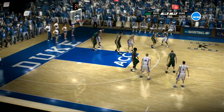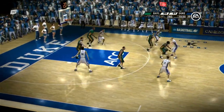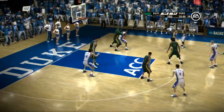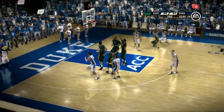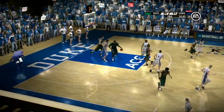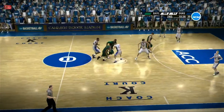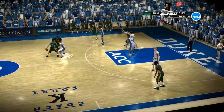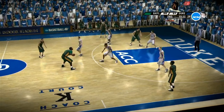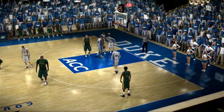Isolated on the outside. They're working around the arc, looking for the open jumper. They go inside and now back outside. I tell you, inside-outside action always works. Way off target. Now they work it around the perimeter. Sets a screen for his teammate.